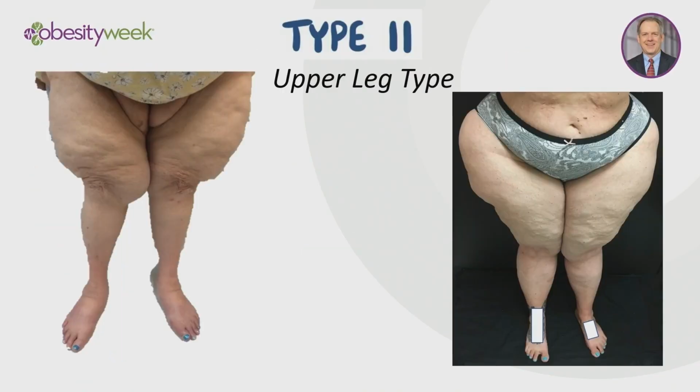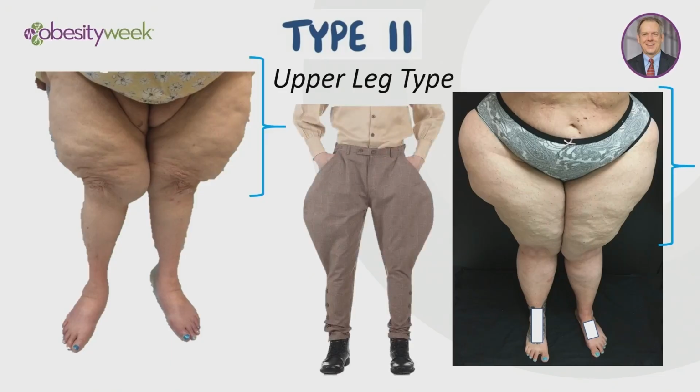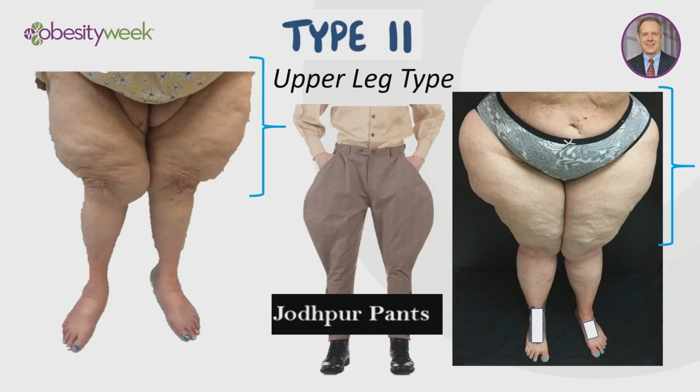But the second most common phenotype is an upper leg type, where the symmetrical disproportionate fatty limb swelling begins in the hips and it terminates at the level of the knees. 2 really good examples here. It's interesting when you read the literature, sometimes you'll see this referred to as a Jodhpur pants type fat deposition. It's actually in the literature.